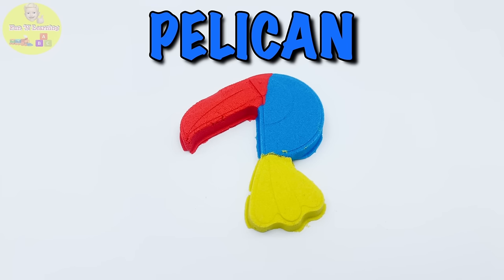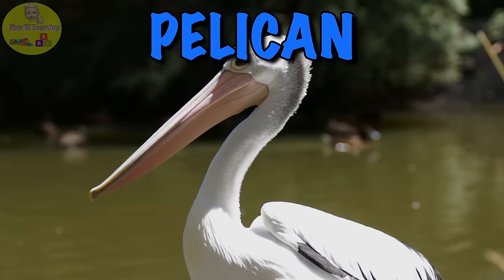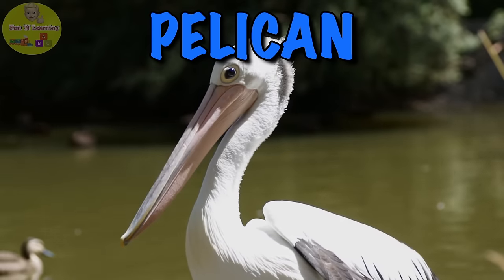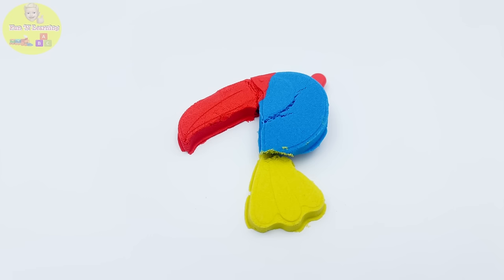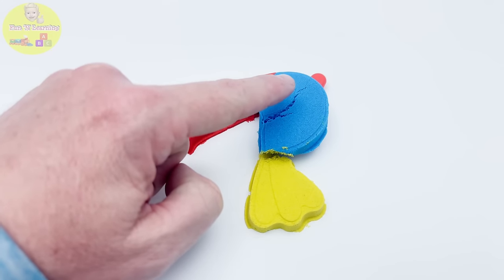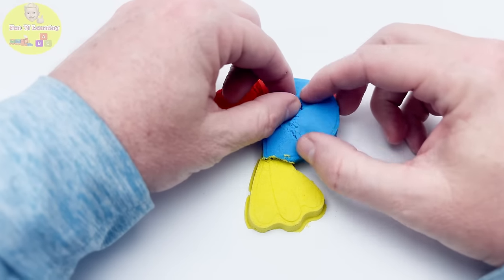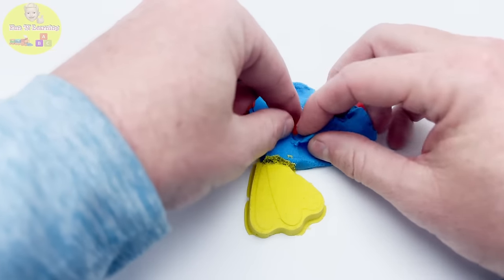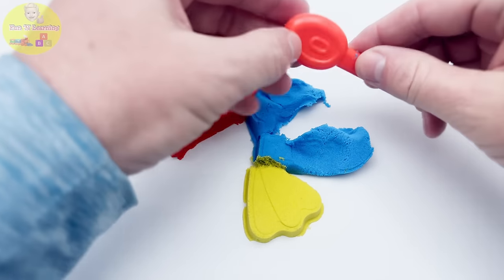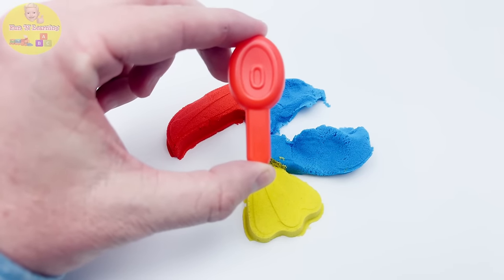Whoa! It's so cute! Pelicans are water birds that have a large pouch that hangs down from their large bills. Wait a minute. What's this underneath the body of our pelican? Wow, this is one of our friend Dino's spikes. It's the red 0.